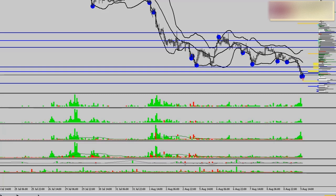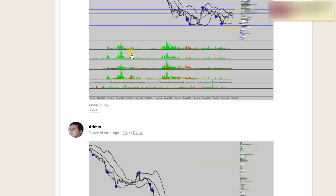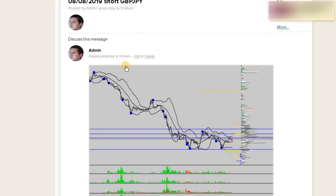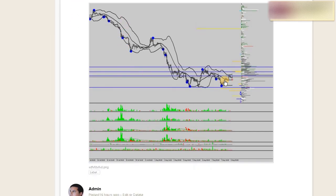So I show you my diary, which I use for those kind of trades. Yesterday already you could see that this was a great short opportunity. So this is a good example for one of the setups which occurs on a regular basis.